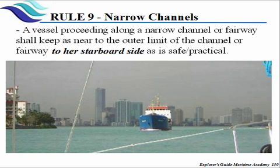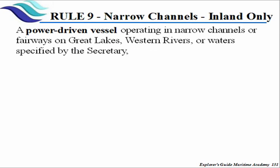Rule 9, in the United States, we stay on the right side of the channel where it's safe and practical. Basically, we're staying to our starboard side. So you stay to the starboard side of the channel or fairway to the point where it's safe. You do not go down the middle or on the port side unless there's other circumstances.